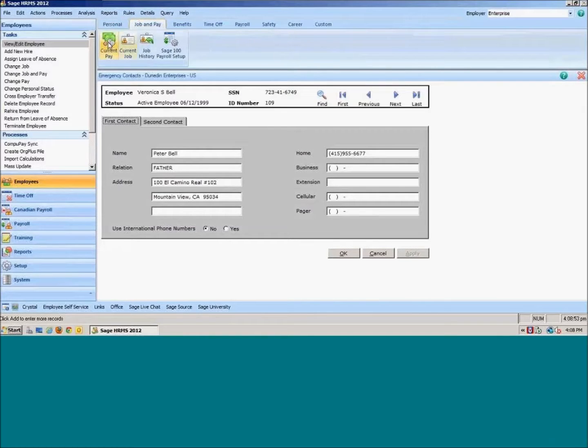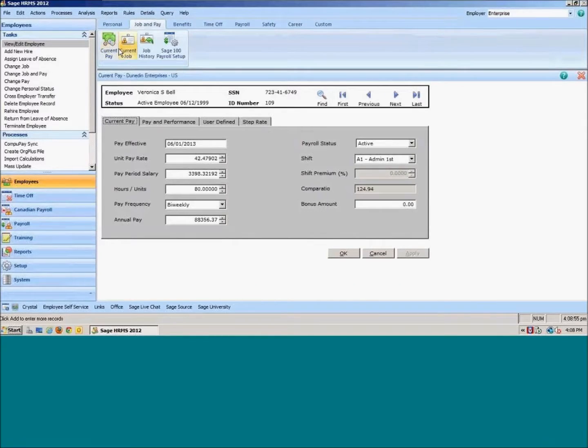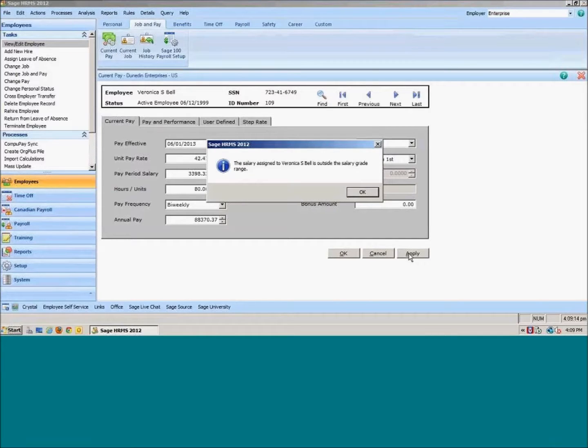And then finally, switching over to job and pay. It has a place for their current pay, current job, and then job history, which we'll talk about in a second. But from a current pay standpoint, it just tracks all their different pay and performance, maybe a step rate. And if we give Veronica just a slight bump in salary, when we apply, the first thing it's going to say is, wait a minute, you've stepped outside of your salary grade range for this employee. Now, I have security rights to do so, but it might stop me in my place.